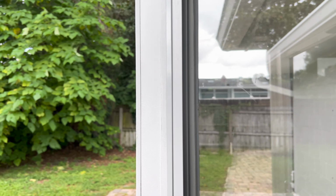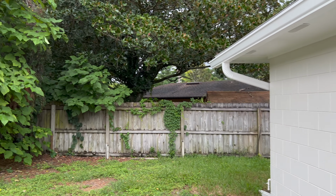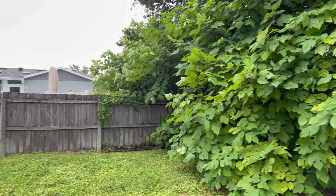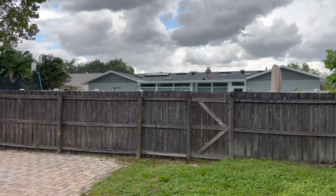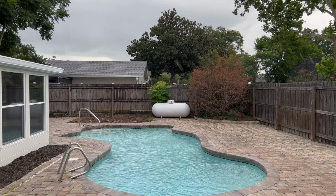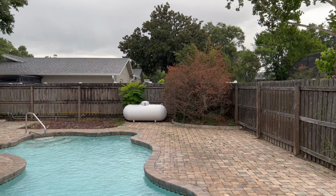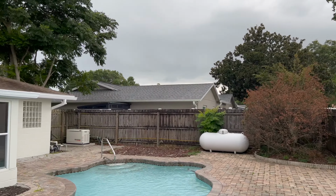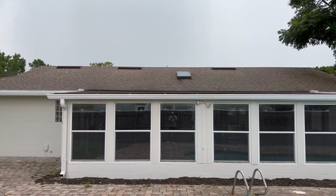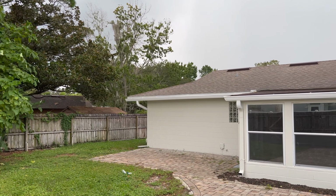The backyard on this home is also really big. You do have a really big tree on this side, but overall is fenced, which is really nice. You also have this beautiful pool here surrounded with pavers. Overall, I think they did a really good job with this home. Here is the backside of the property. Again, beautiful windows throughout the home. Really well done and renovated.